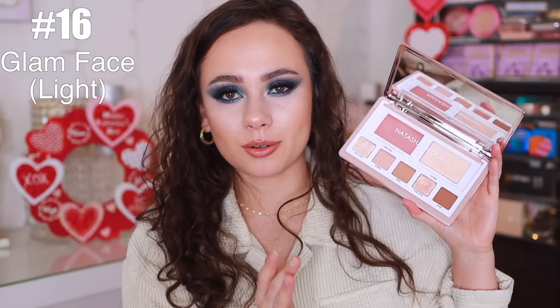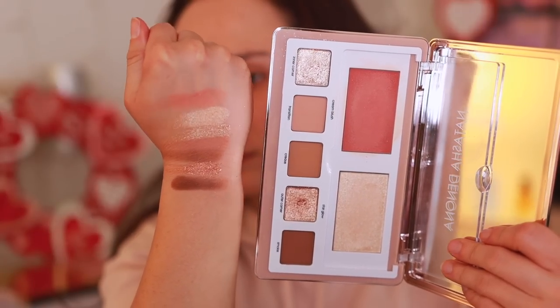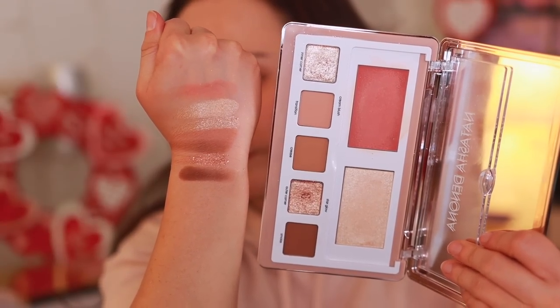16 is the glam face palette. So this is another glam palette in the line. Now this also has a blush and a highlight, but I still wanted to put it in here. This would have ranked a lot higher, but my blush has already dried out. So let's take the blush out of it. I did take it into consideration for this ranking because it has such a high value in this palette for the price that you pay. Yes, the blush dried out. That's why it's not at the top because I really love this palette. These eyeshadows, chef's kiss. My ideal everyday eyeshadows. They have really glimmery metallic shades here, which is another reason that I love this so much. Great everyday tones here. Love this, but the blush dried out.